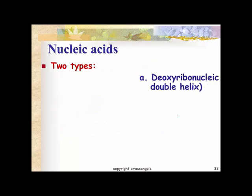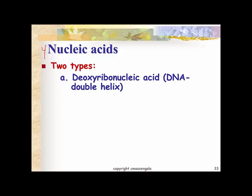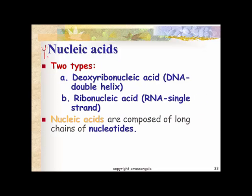Finally, nucleic acids are the 4th of 4 macromolecules. There are 2 types, DNA and RNA. DNA is deoxyribonucleic acid, based on the sugar involved, and it forms a double helix. RNA is going to be a helper for DNA, helping it copy itself when DNA is transferred cell to cell. RNA is going to help DNA just be transferred in the copying process. We'll go deep into that later in the year.